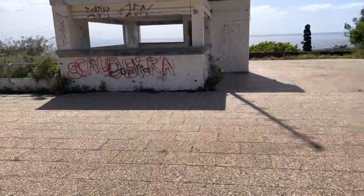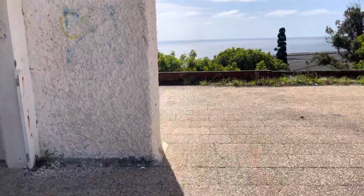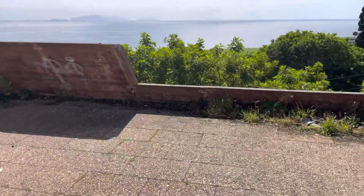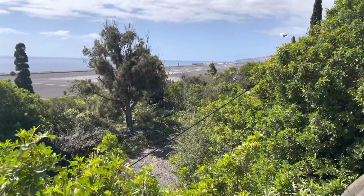And see, here's, I guess, what used to be a snack bar type place, I suppose. And if anyone knows anything about this, like what it was called, when it opened, when it closed, all of that, it'd be great if you could stick that in the comments.